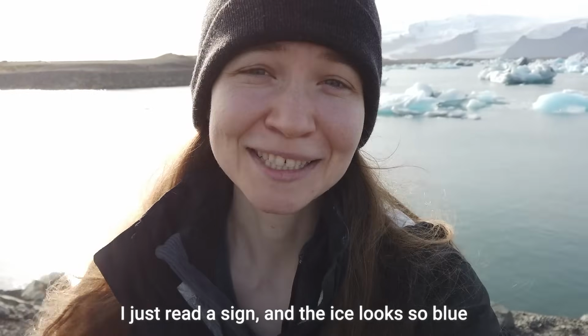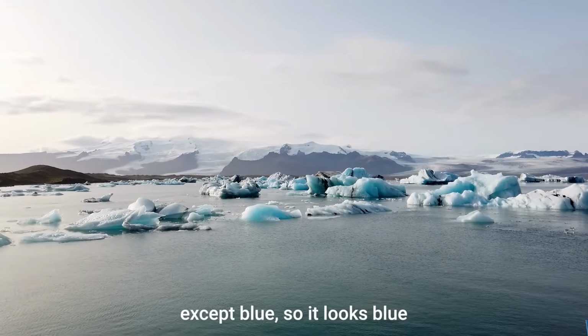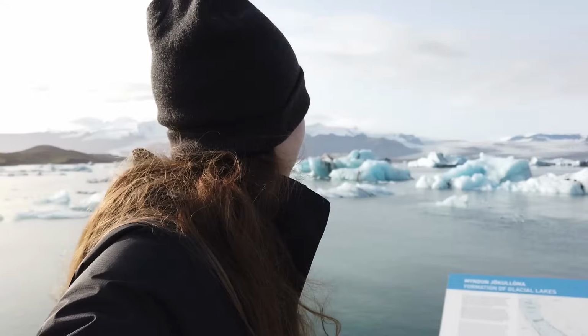I saw the sign, and the ice looks so blue because it's super dense, and I guess it absorbs every color except blue, so it looks blue. But I've definitely never seen ice that looks this blue before, and yeah, there's a lot of it.